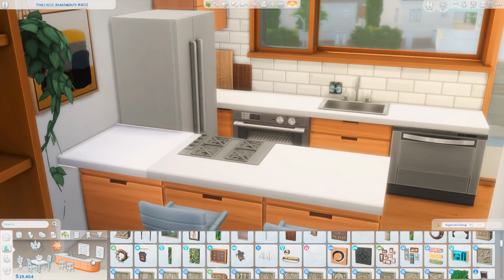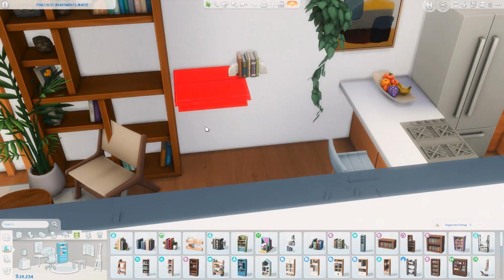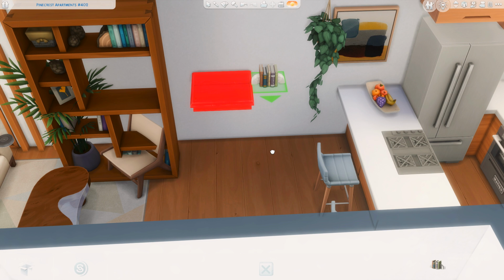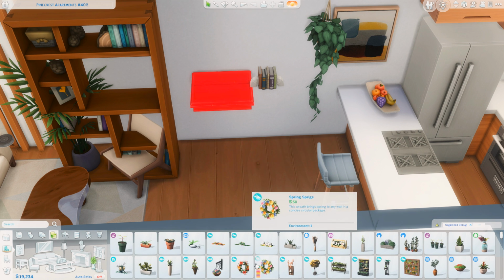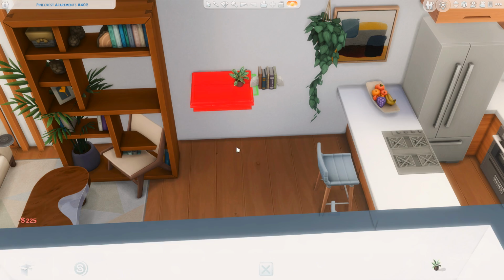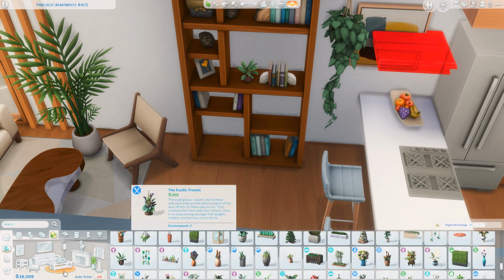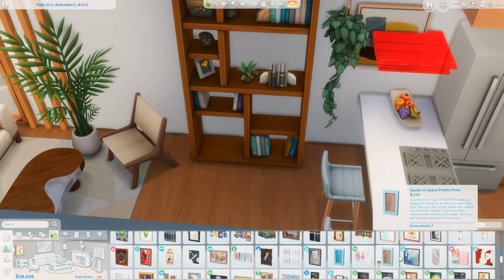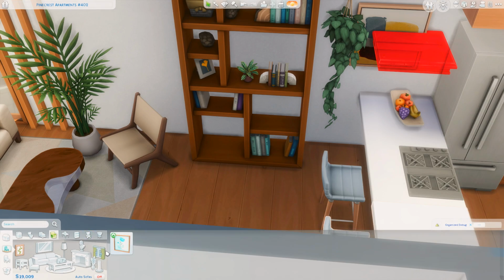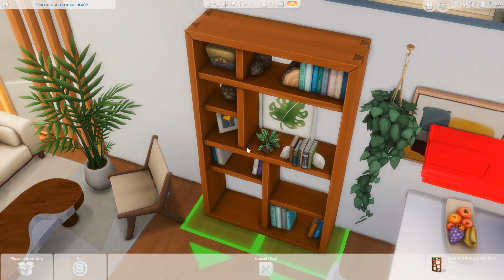We got some soap over the sink, and then I added a couple extra pieces of clutter to this bookcase. Not much. I believe we just get a painting, these books, and a little plant just to fill up that really empty shelf that looks like it shouldn't be empty. So grabbing those things now. I think they look nice. They're some of my favorite items. The book set is from the newest kit, the Book Nook kit, and the other plant is from the Blooming Rooms kit, which is one of my favorites. And then of course this little leaf painting made sense. It matched everything else, and that is from Tiny Living.